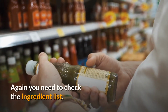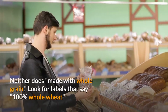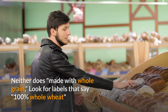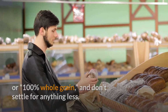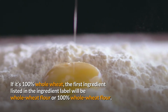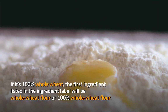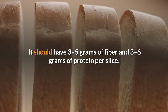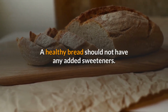Again, you need to check the ingredient list. Just whole wheat doesn't cut it. Neither does made with whole grain. Look for labels that say 100% whole wheat or 100% whole grain, and don't settle for anything less. If it's 100% whole wheat, the first ingredient listed in the ingredient label will be whole wheat flour or 100% whole wheat flour. It should have 3 to 5 grams of fiber and 3 to 6 grams of protein per slice. A healthy bread should not have any added sweeteners.